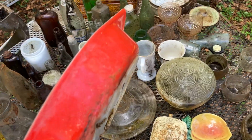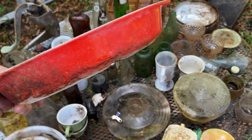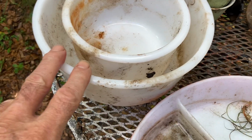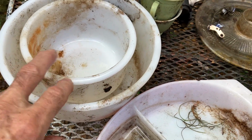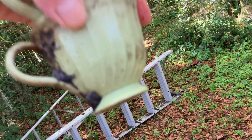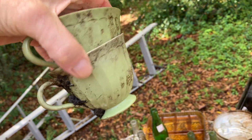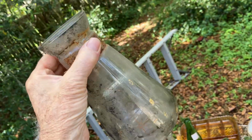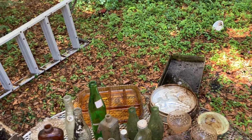And here's another Pyrex type baking dish, 1970s. It looks like an orange or a red. Got two large, a large and a medium mixing bowl, milk glass. And there's a bunch of this Melmac type of plastic ware. There's a mid-century modern atomic age decanter. It's missing its handle, but I've got another decanter where it broke when I was cleaning it, so I can take the decanter off of it.